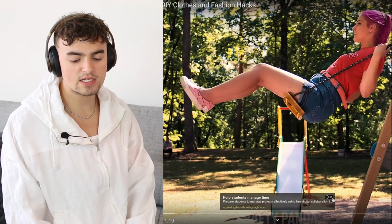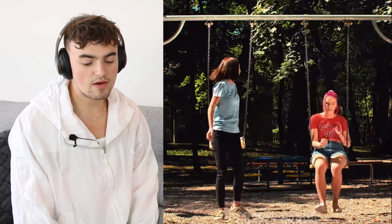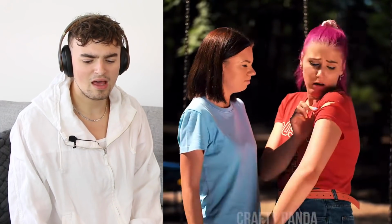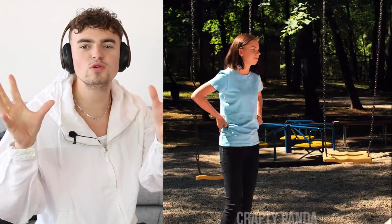Now we're swinging on the swing set. Oh, hey, we've been swinging next to each other for forever. Let's say hi randomly. She jumped off. Oh no, she got her shirt caught in the swing set. Okay. Who comes up with these ideas? Who is writing this? Obviously not somebody that works in fashion. Okay. All right, so we're cutting the shirt up because, oh, forget the sleeves. They're done. Now it's a crop top.